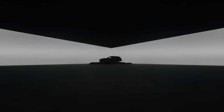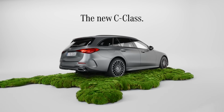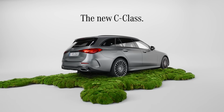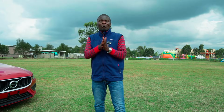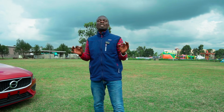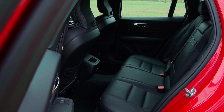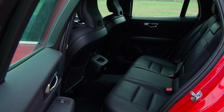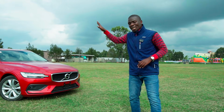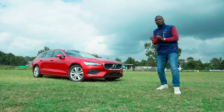I need you to trust me and believe right this moment, right this second, that the Mercedes-Benz C200 requires to take a back seat and relax, because the car we are reviewing today on Conversation is a car that has so many good things to say about when it comes to how it looks, how comfortable it is, and most importantly, safety. Which car am I talking about? I'm talking about the 2018 new second generation Volvo V60 T5 Momentum.